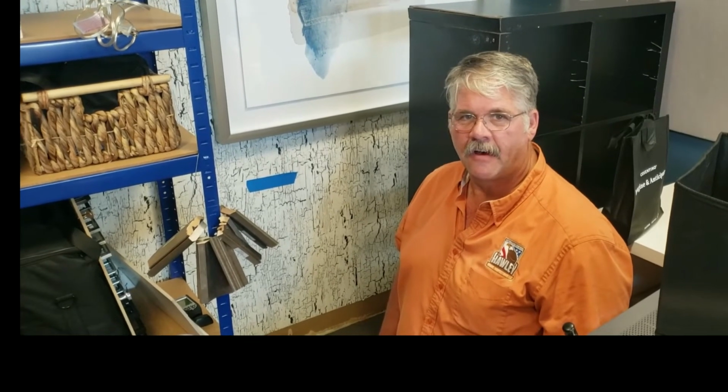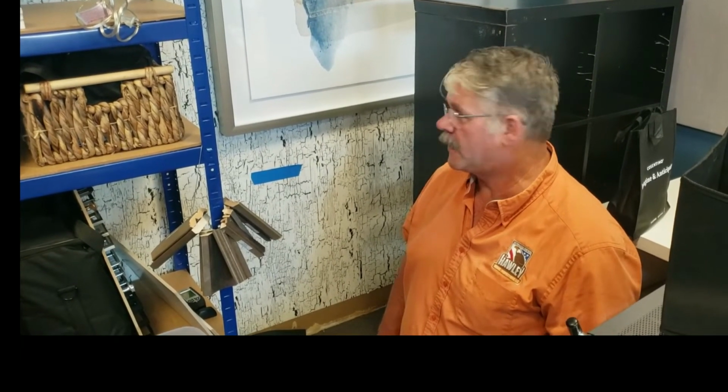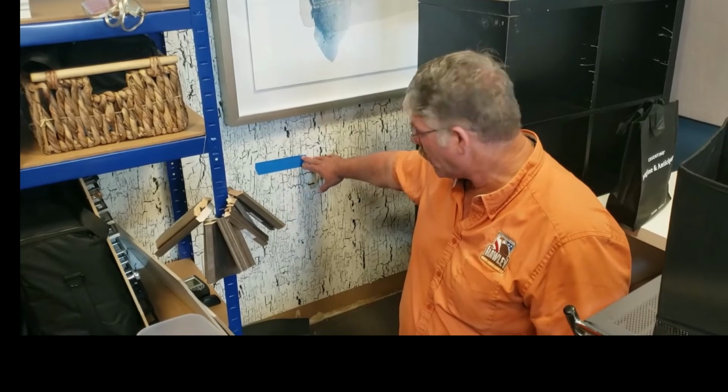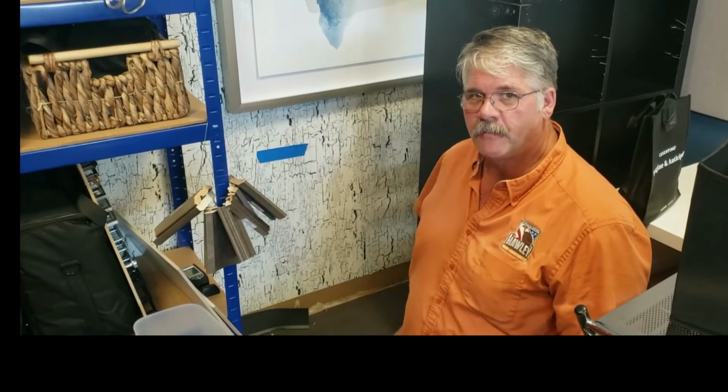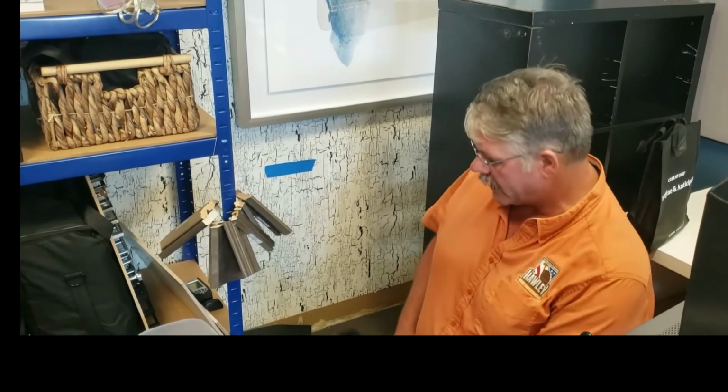We're here at an office complex after recent rains and some flooding. So you can see the blue tape here on the wall. This is actually where the water lines got up to. And we're going to show you right now exactly why you want to have a thermal imaging done after a flood. It's been 9 days since the water went down.